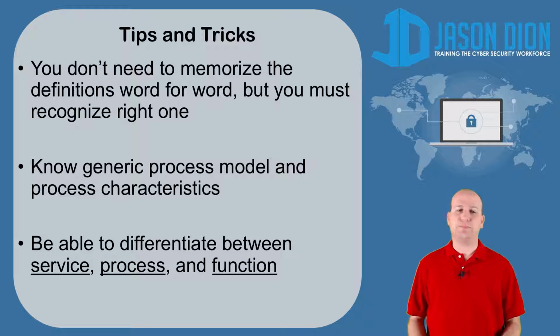You also are going to want to make sure that you understand the generic process model and the process characteristics. Now, the reason I'm telling you that is because we're going to cover those in this class, and I want you to pay special attention to those. You also need to be able to differentiate between a service, a process, and a function. I've talked about those 3 a lot in this lecture already, so guess what? We're going to talk about it a lot more as we go through this course.